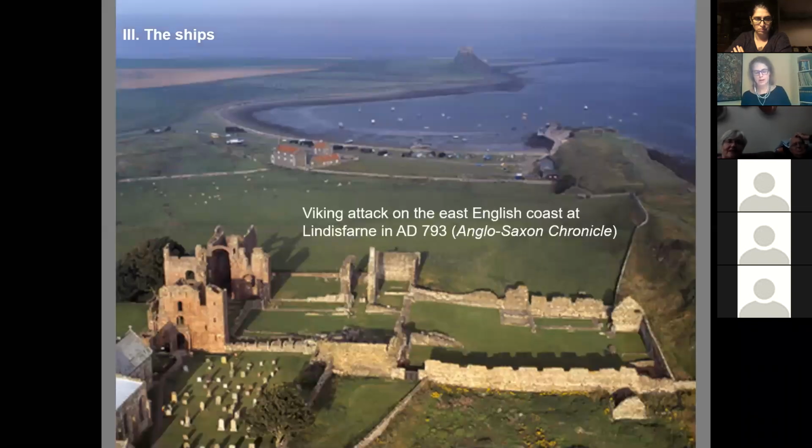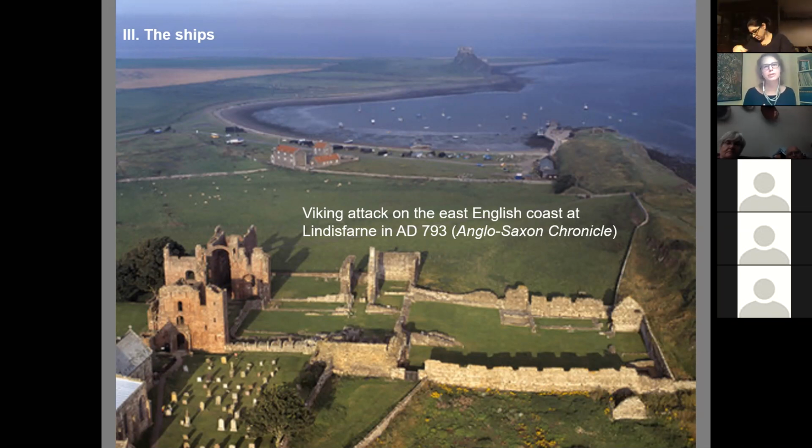We have a little bit more ancillary evidence. If we think about one of the first Viking attacks on the English coast at Lindisfarne in 793. This is recorded in the Anglo-Saxon Chronicle. And although the Chronicle doesn't tell about the types of ships that the Vikings arrived in, it's thought that if you're going to cross the North Sea from Scandinavia, you probably want to do it with a sail.